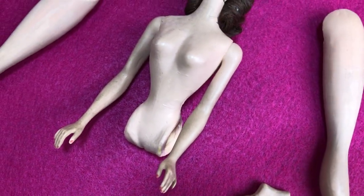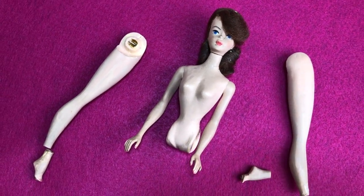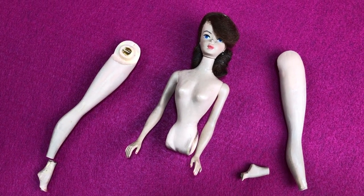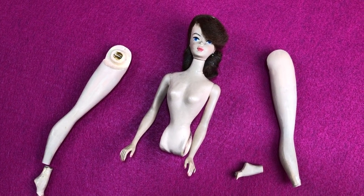Now, at the time, Mattel didn't really have sculptors in-house. If they needed something sculpted, they farmed it out, probably for a very nominal fee. Right, and it was probably better to do it that way and get the product they needed instead of hiring someone and hoping they could achieve that.